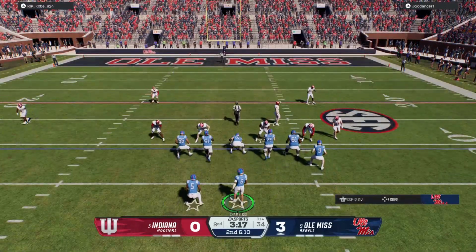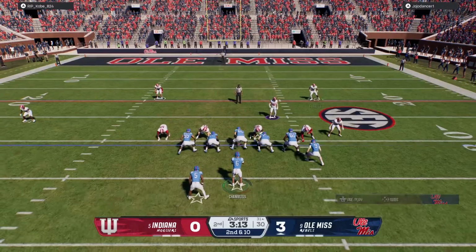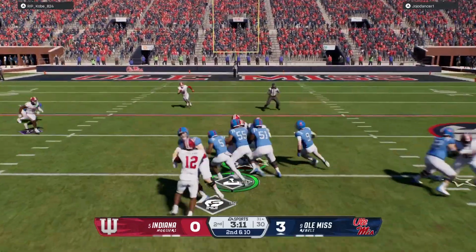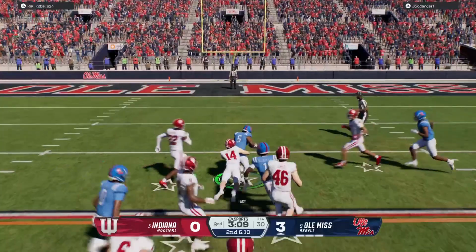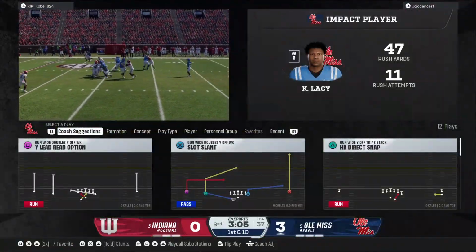Backed up now, here's 2nd and long. They'll run it on the counter. An explosive play in the running game as he's got the first down.